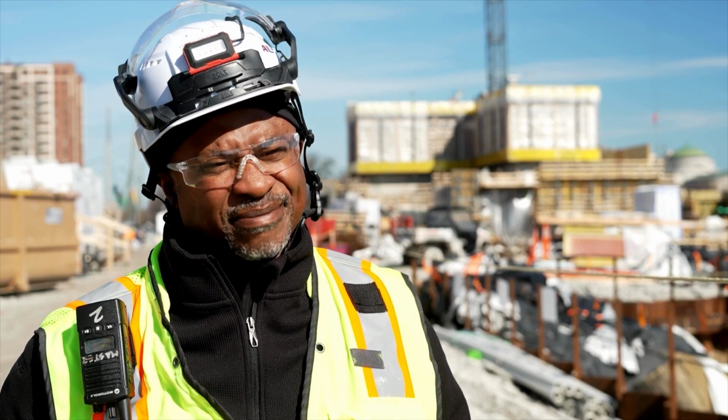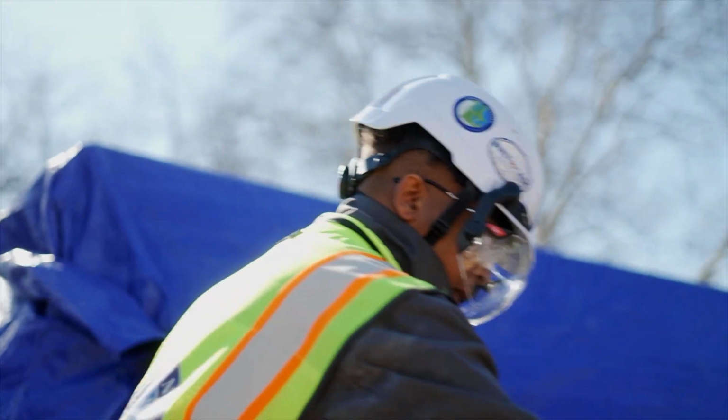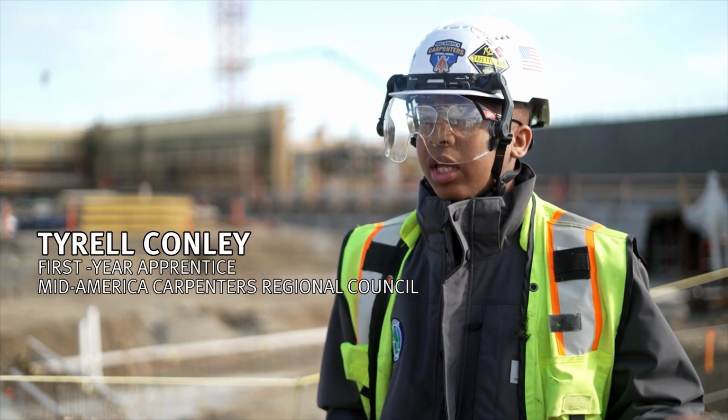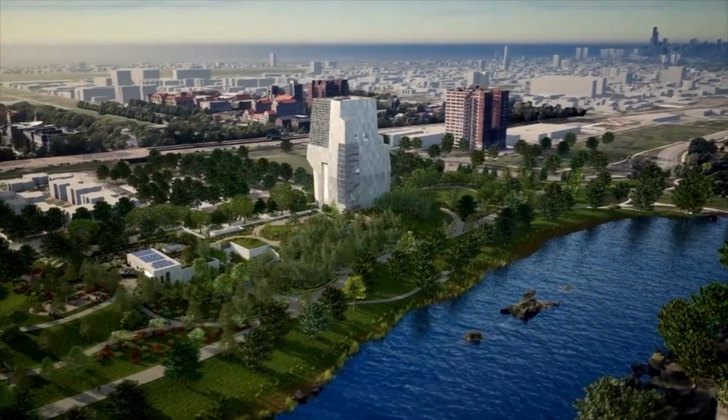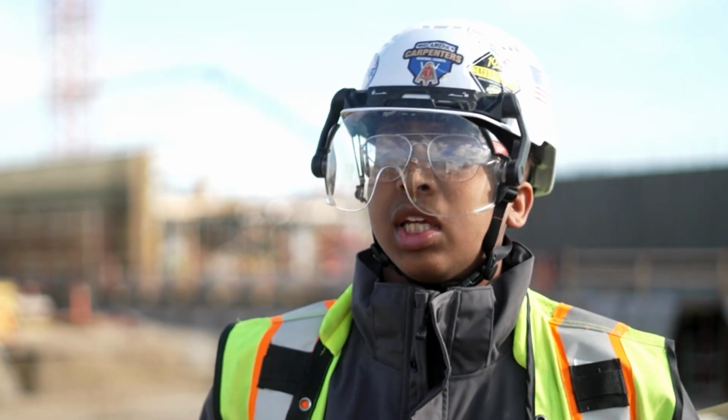It does give me a sense of pride because I went from just seeing him as the president to building his library. And then when it's done, you can just look back and say, oh, I built that. That's gonna be a great story for my kids.